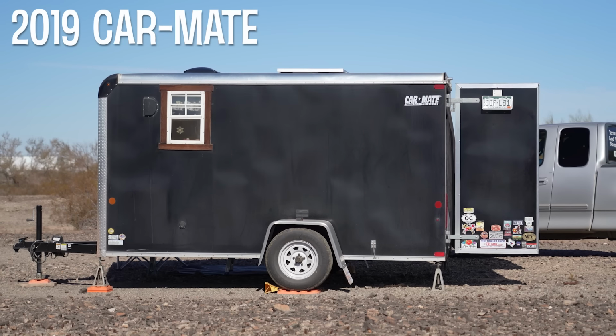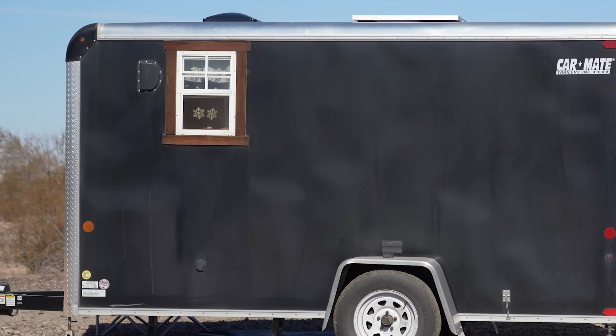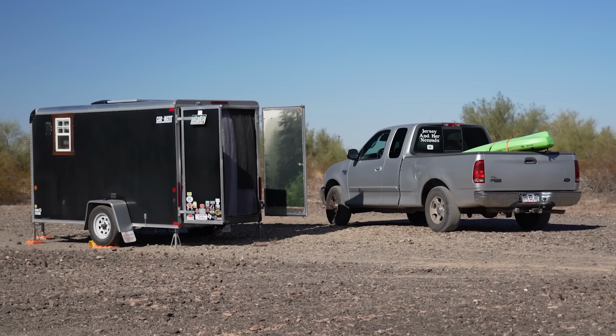This is my converted cargo trailer, a 2019 CarMate. This is one of the 2 windows I put in. These are shed windows, and they're so easy to put in. That was the hardest part about the build, was cutting a hole through your rig.